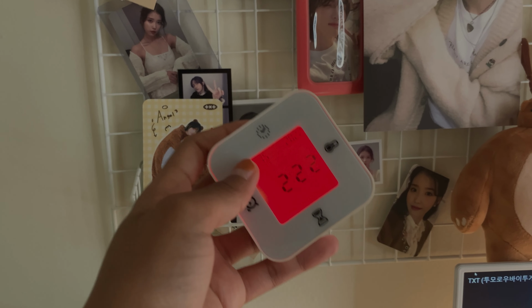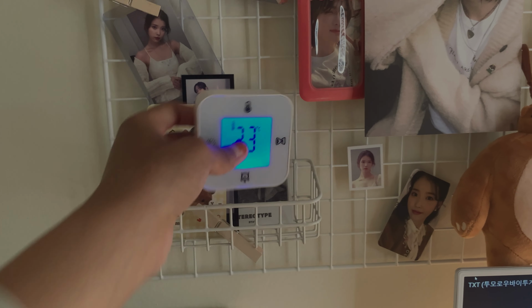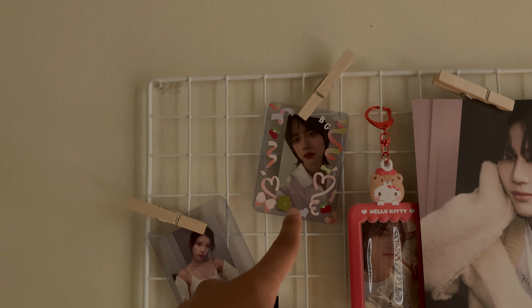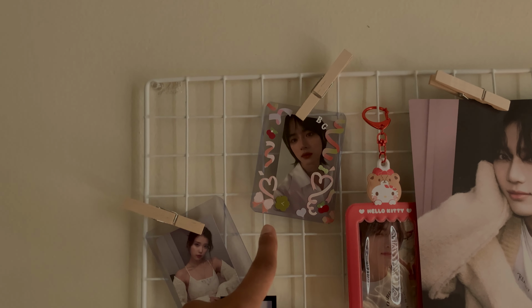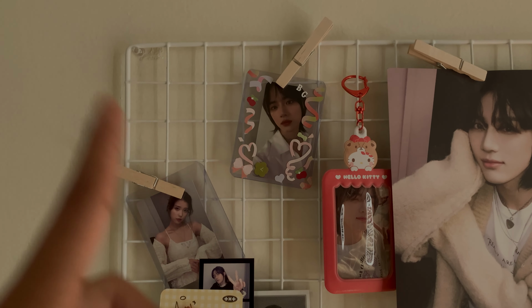This is actually a kitchen timer, but it works well as a clock and as a timer for when I want to do Pomodoro when I study. And this is actually not an inclusion. This is a custom photo card that I printed out for our photo card decorating event. I filmed a vlog about it, so if you want to check that out, you can.